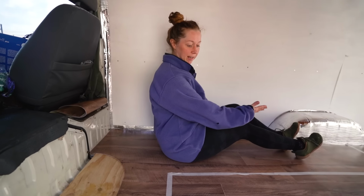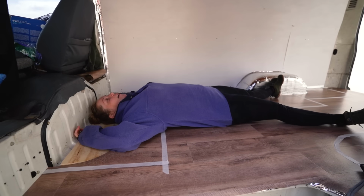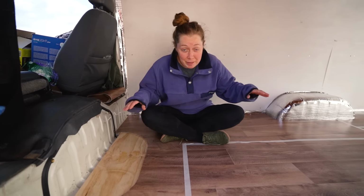So one of the most important parts is obviously the bed, because guys, you know I freaking love my bed. So we wanted to have effectively a full double, but not quite, and an L shape. So this is going to be our L shape, which will then get pulled out into this lovely double bed. For you, the starfish. Yeah, and then lounge during the day. So it's gonna be good.